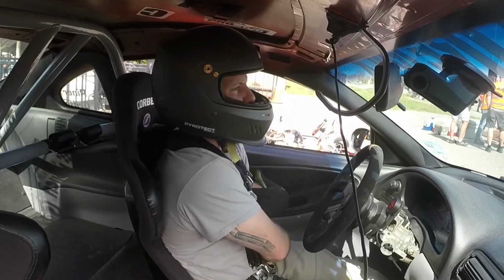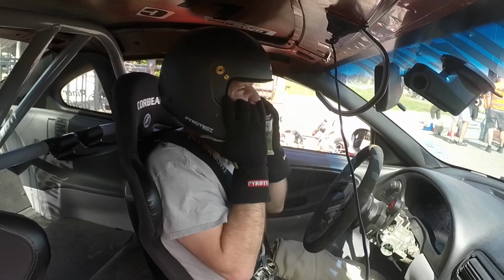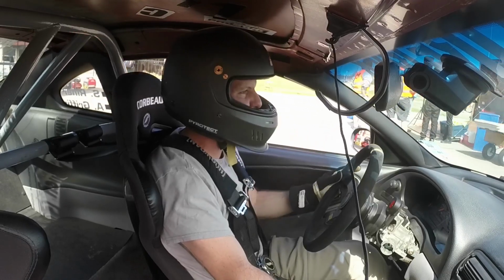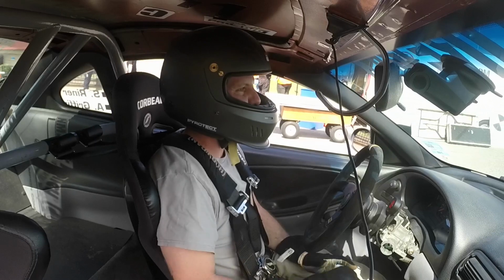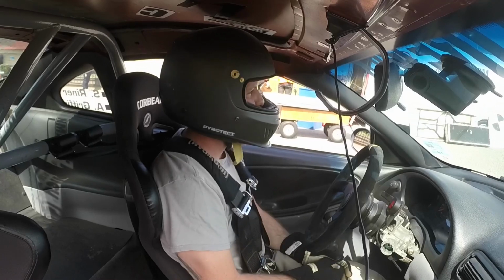All right, going up for run number 4. So still sitting in the lead, still got a healthy gap, but I really want to get a 41. It's definitely possible. Looking at the data, I braked early going into a couple places, so I need to not do that. And yeah, this is gonna be fun.